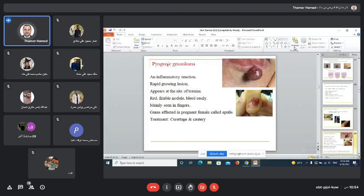Pyogenic granuloma is also a misnomer. Pyogenic means there is bacteria, but usually there is no bacteria. Pyogenic granuloma is an inflammatory reaction with rapid growth of a lesion containing vessels and connective tissue, appearing at the site of trauma also. It is a red, friable nodule that bleeds easily. This is an important feature: a bloody lesion where a fine touch causes severe bleeding.